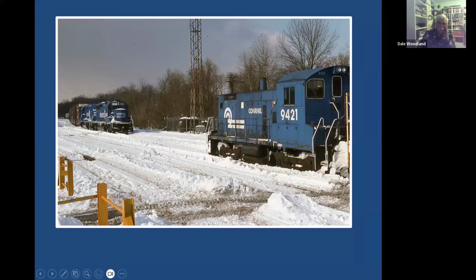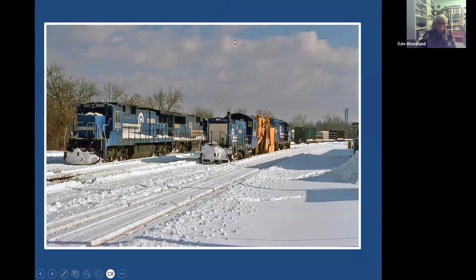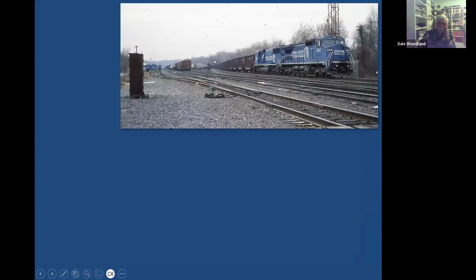Former Reading SW1001, you see the drip strip right there? That was a really good snow. I think it's like an 18-inch snowfall. The flanger out. One of the GE Camels, they call them C39-8s. You can see these stacks in the background. That's the former Philadelphia Electric Barbados Island power station, just in the river at Norristown.